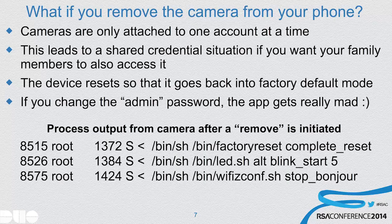You can manipulate the device in such ways that we'll chat about in a few minutes, but basically if you unpair that initial account from this camera, it actually just completely goes factory reset. There's some process output from it, and I think "factory reset, complete reset" is probably one of the most specific and unambiguous things I've ever seen from a Linux system. So good for them on that one. But the fun part is if you happen to ever change the admin password, everything falls apart. Why that's important is now we know the admin password is basically used for everything between the camera and the phone and otherwise, as we'll see.